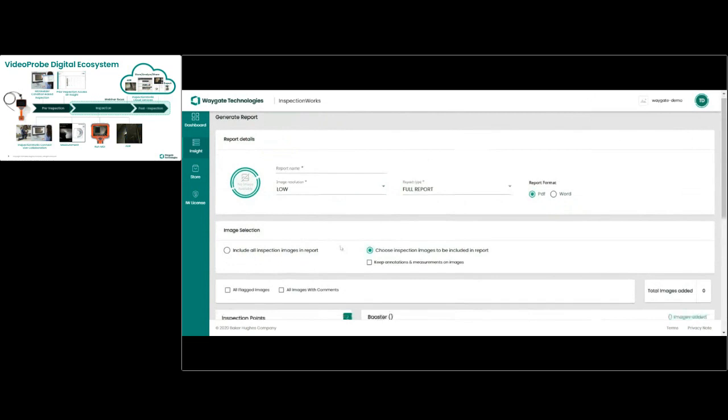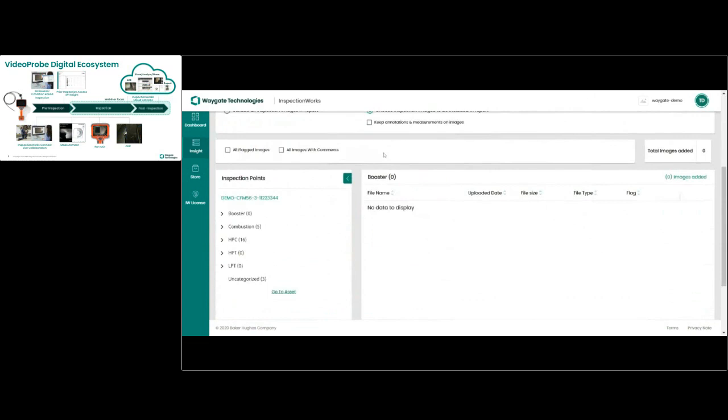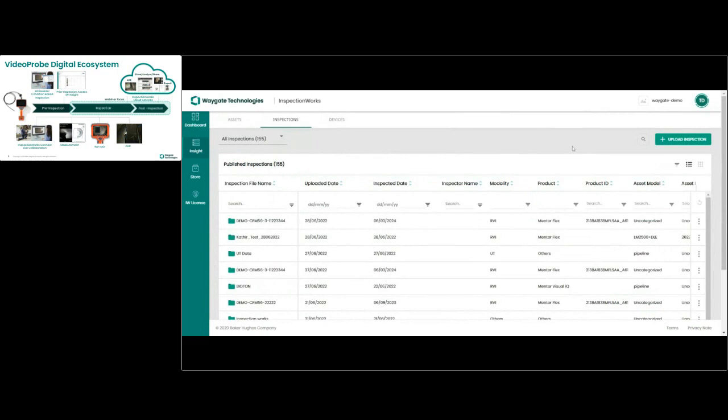I can go through all of the inspection images in the report, or specifically choose particular ones, maybe those that have annotations and measurements included, for instance. So it's a quick way of really going through that and pressing the button to generate a report here within InspectionWorks Insight. So going back to the overview page, here we have the first screen that I showed you.